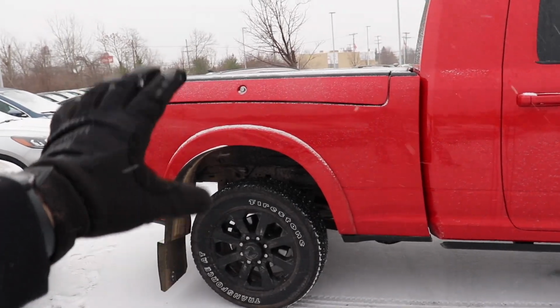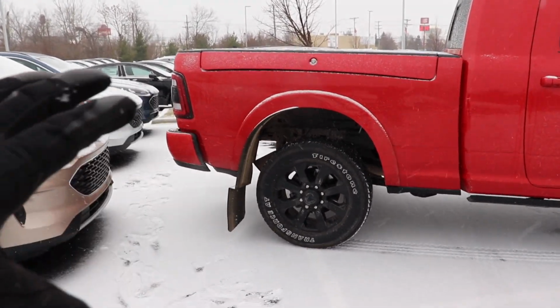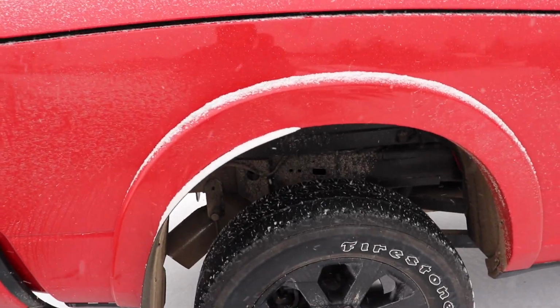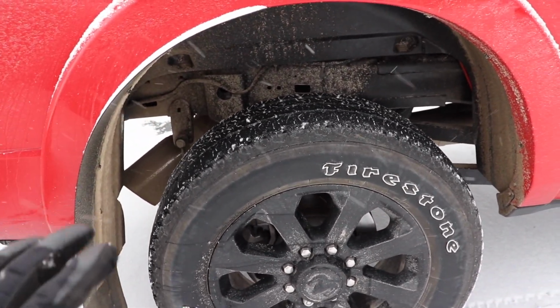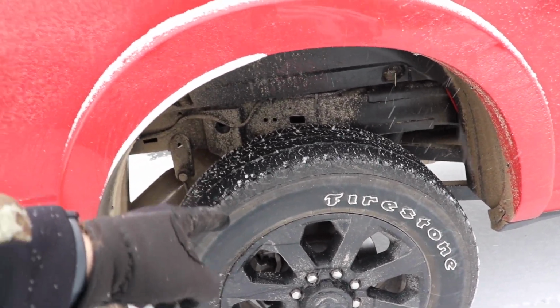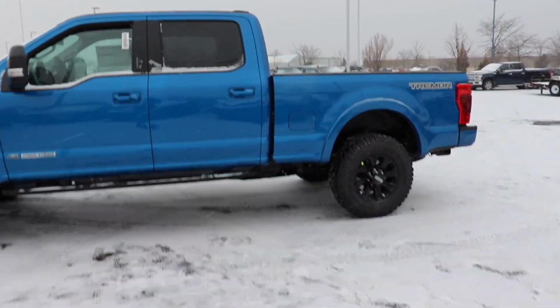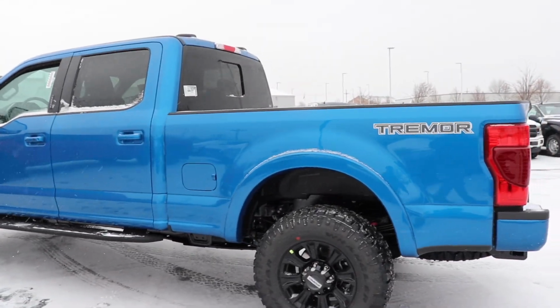I prefer the coil springs. It is a slightly better ride quality, and it's a little bit easier to lift aftermarket. It's a little cheaper, but you do lose some towing and payload capacity with coil springs versus the traditional leaf springs. So getting back to this truck, again, both diesels, absolutely beautiful.